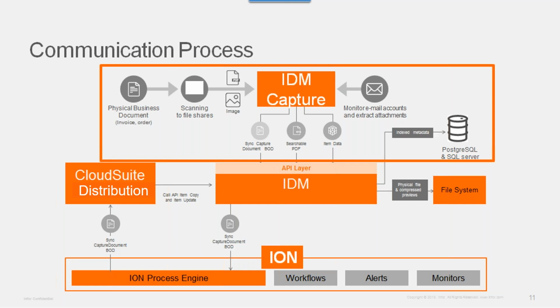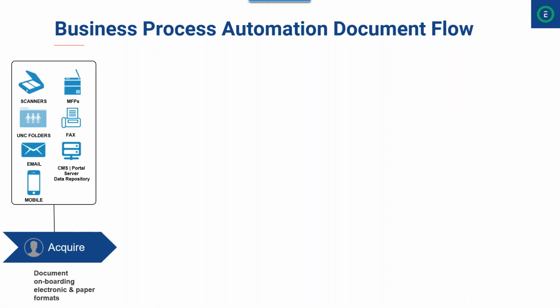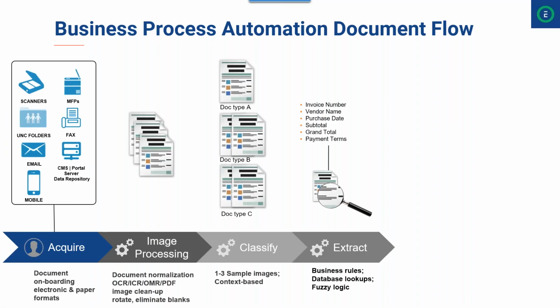And that metadata is also automatically tied to the image in IDM. Then that image becomes displayable within Cloud Suite. I hope that generated some questions that come up for us here in a little bit.